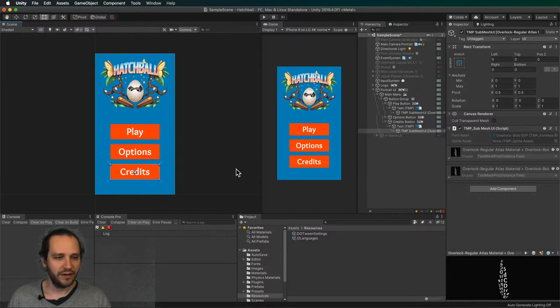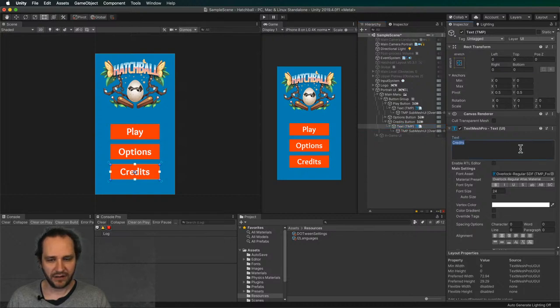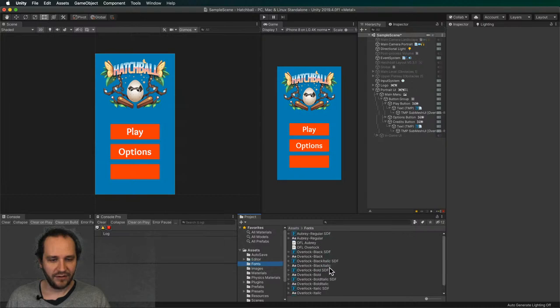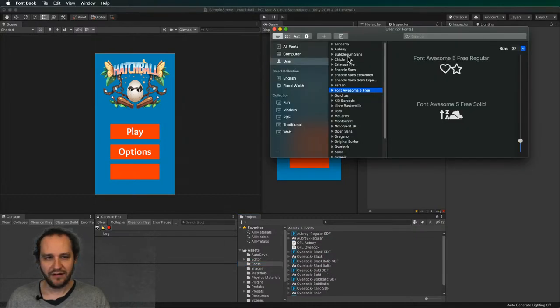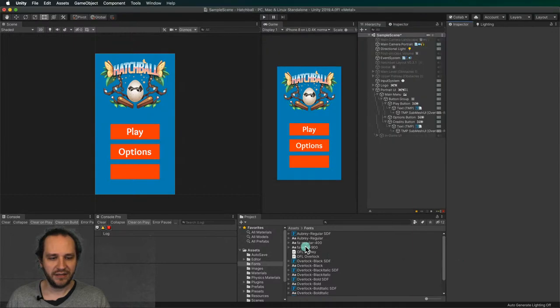All right. Let's see. Credits. That's gonna go away. Let's see what happens here if I paste the... I can't... Oh, I know in Unity I know how to use Font Awesome. I don't have that here yet, though. I should actually add that. I'm going to Font Awesome, Show in Finder. I could also download it again or something, but I just want to be quick and do it like this.